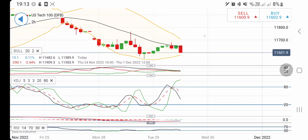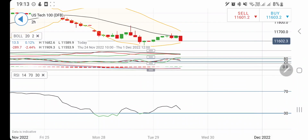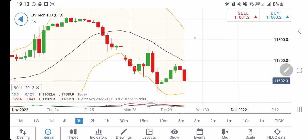Directional movement crossing over for a bearish move. Stochastic looking downwards indicating little bearishness. The MACD is in green and trying to converge here. If it crosses over for a sell entry, confirm that we have to stay short. RSI looking downwards. And if you look at the 3-hour charts, now look at the 3-hour charts.